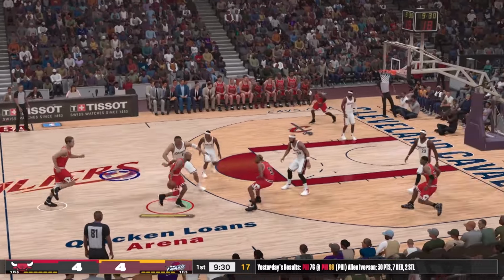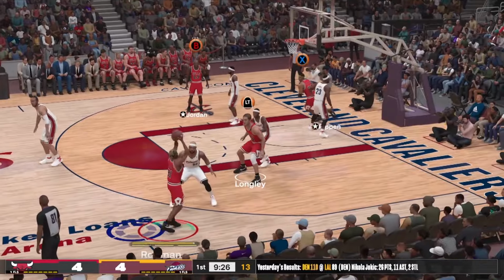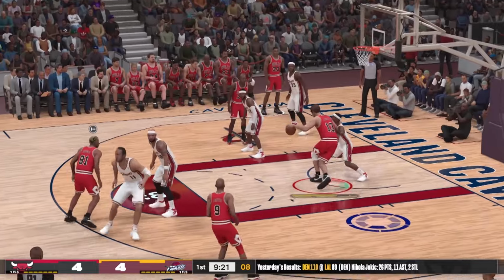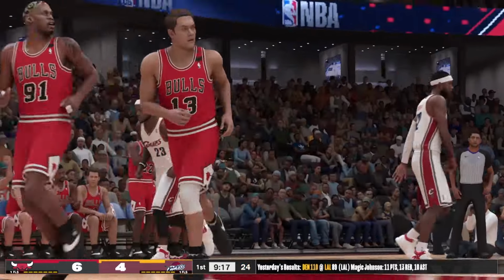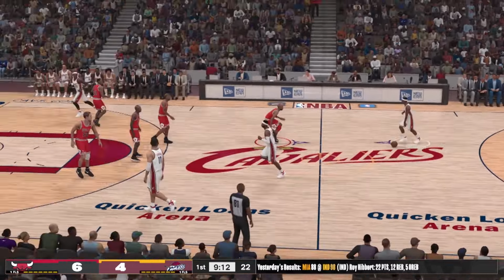Here's Harper. Rodman, the pass to Longley. Goes up, and the shot goes down. I mean, that's a good job working the ball inside and getting a quality shot. The Cavs trailing.